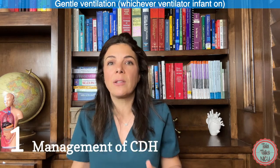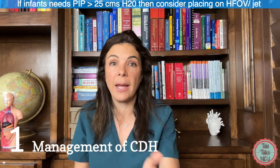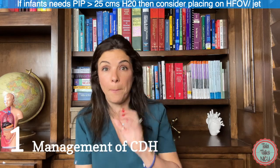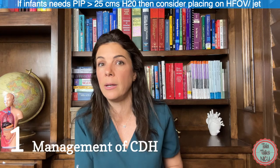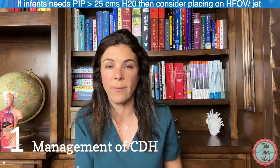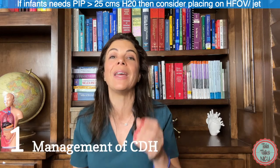So if babies start needing higher pressures on the conventional ventilator, so for example, higher than 25 centimeters of water PIP, then you should probably be transferring the baby over to an oscillator or to a jet or whatever. So whatever ventilator you use, make sure that you use it gently.